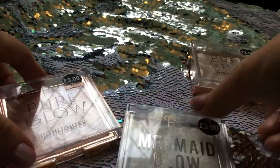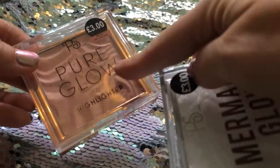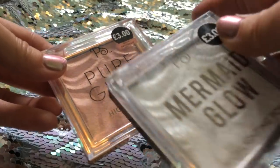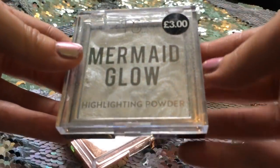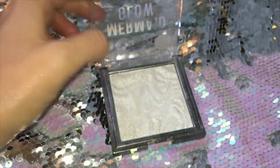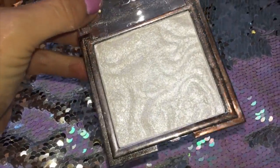I'm going to be keeping Brunch Club, but the other two are going. Rose Prosecco, the colour just was not right. It didn't sit right on my face. Mermaid Glow was way too light and it looks totally ashy. It's just not wearable, unfortunately for me, even though I do have very fair skin.